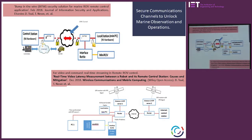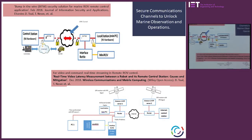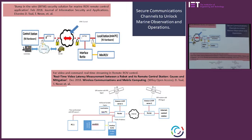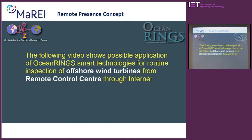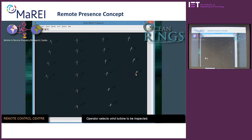And we want to do the latency measurement, so we know the latency and the time delay, because if we're real-time flight controlling, we want to be able to measure and guarantee the latency. So this video clip, long endurance remote, basically tells you what we're trying to do. The following video shows possible applications of this technology. I can actually advance this video. So for example, you have a model, that's what the pilot might see. Now let's see where the pilot is.